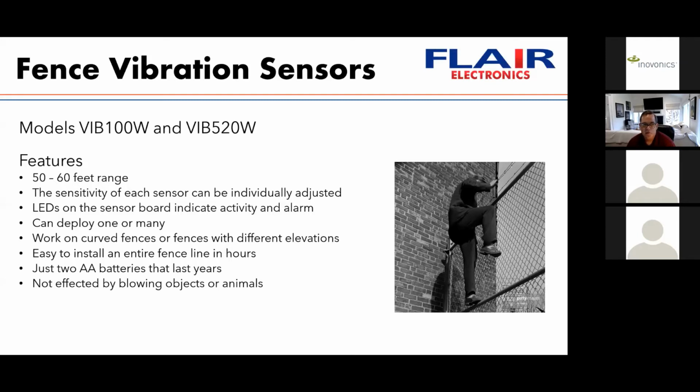Each sensor is powered by just 2 AA batteries. They last years in the field. The sensors actually go to sleep when there's nothing happening at the fence, so they conserve power very well. And again, unlike beams, the sensors aren't affected by blowing tumbleweeds or blowing debris in the air. And an animal or something just brushing up against the fence won't trigger an alarm.